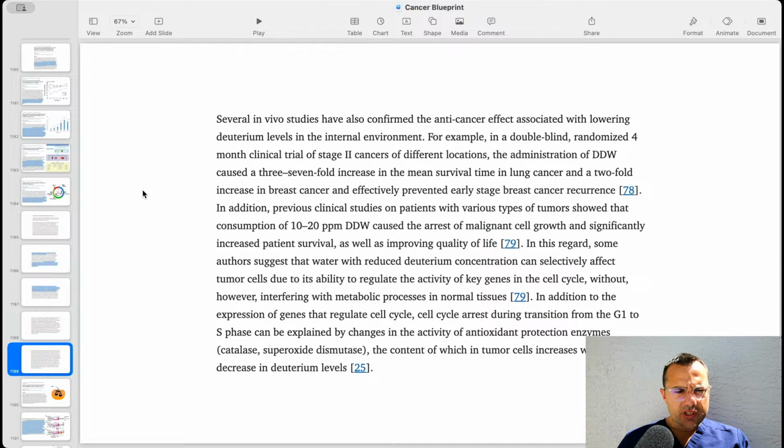Several in vivo studies have also confirmed the anti-cancer effect of lowering deuterium levels in the internal environment. For example, in a double-blind randomized 4-month clinical trial, stage 2 of different locations, the administration of DDW caused a 7-fold increase in the median survival time of lung cancer and a 2-fold increase in breast cancer, and effectively prevented early stage breast cancer recurrence. In addition, previous clinical studies on patients with various types of tumors showed consumption of 10 to 20 parts per million DDW caused the arrest of malignant cell growth and significantly increased patient survival, as well as improving quality of life.